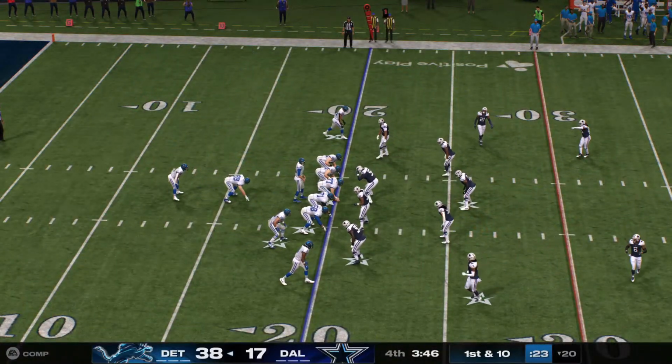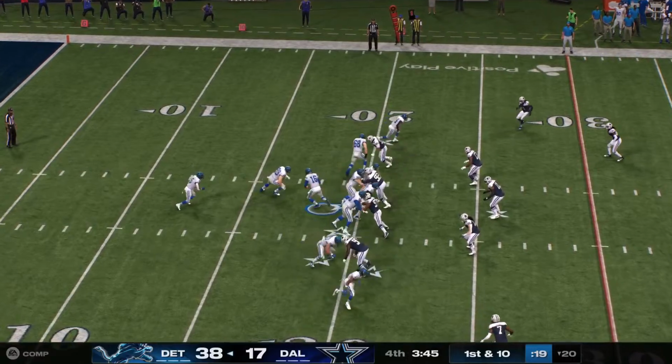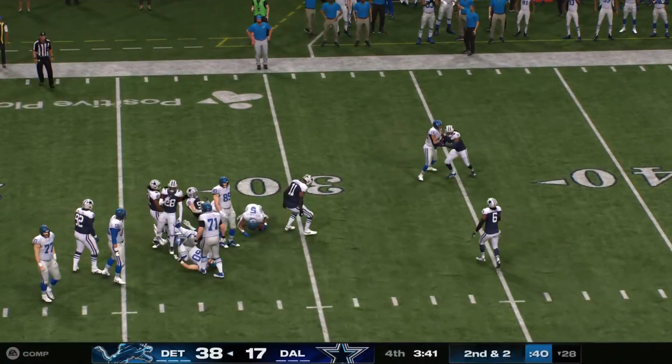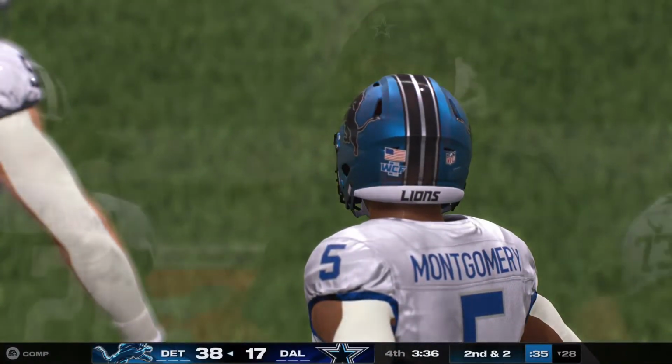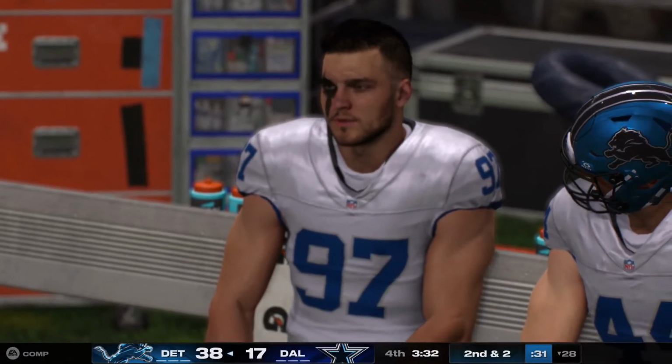Goff and this Lions offense set for a 1st and 10 at their own 20-yard line. He'll begin by dropping it off to Montgomery. And they'll get 8 out of this before being stopped at the 28. Good gain there on 1st down. It keeps them in a running situation probably. They did everything right on that play, didn't they?